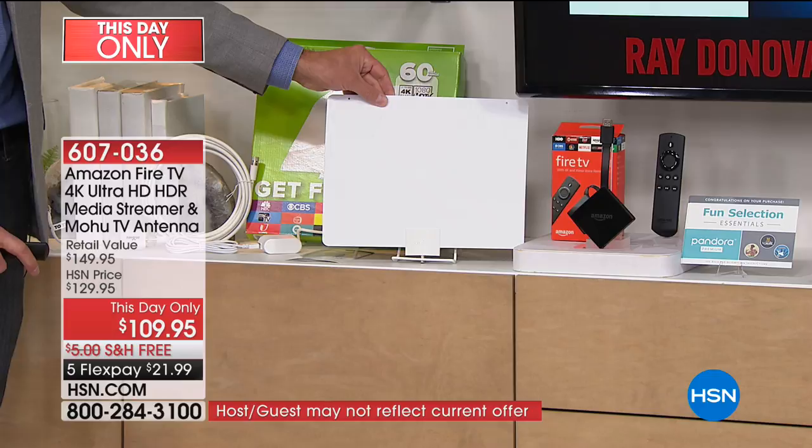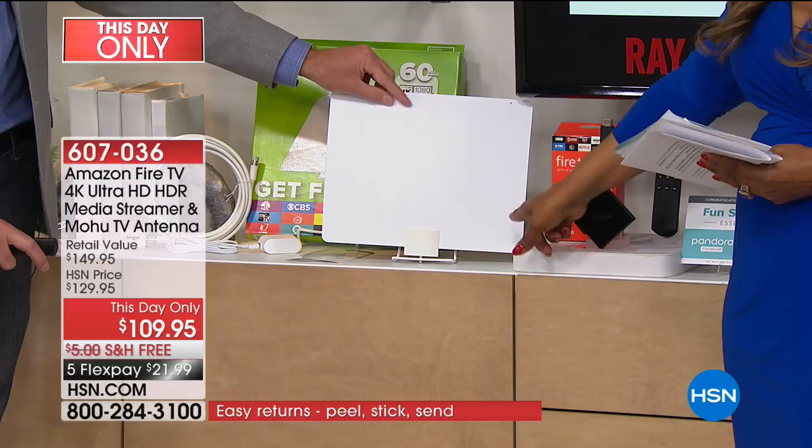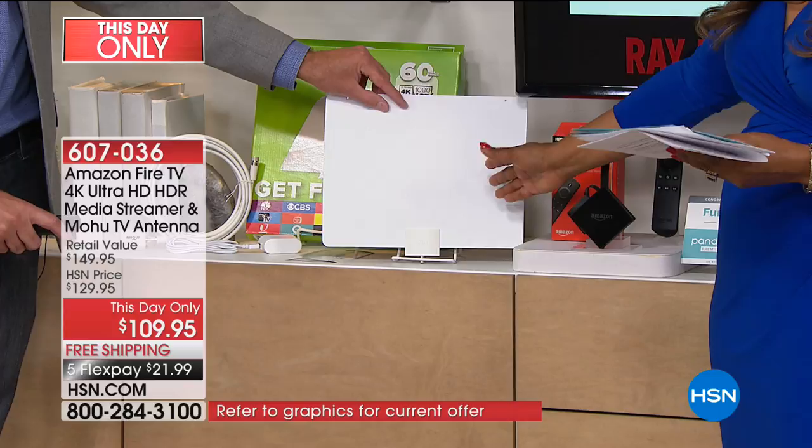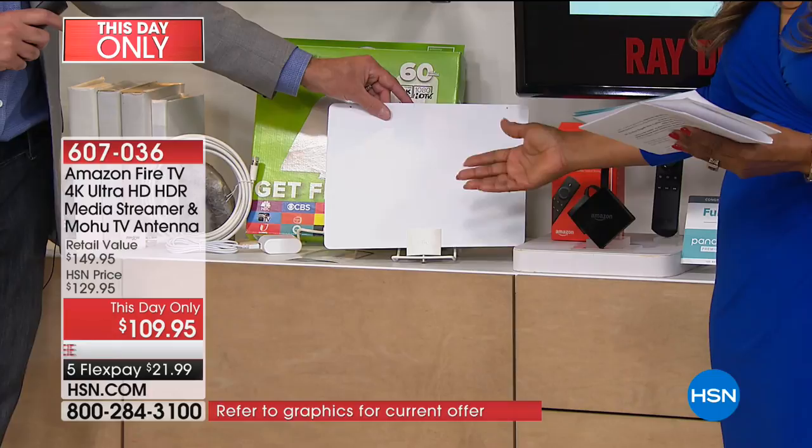You are actually going to get an antenna, and this is the first time that we're including an antenna, and we're going to talk about this. This is a huge customer pick. You might have heard of Fire TV Stick, which is Amazon's number one best-selling product. This is actually 40% faster. A step up. It's only available today. And Aaron Berger, who is one of our electronic experts, is going to take us through it.